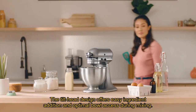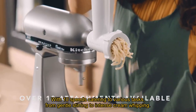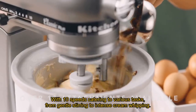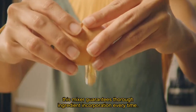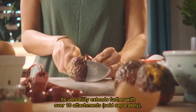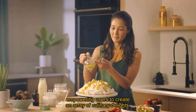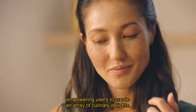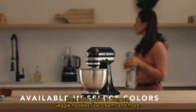The tilt head design offers easy ingredient addition and optimal bowl access during mixing. With 10 speeds catering to various tasks, from gentle stirring to intense cream whipping, this mixer guarantees thorough ingredient incorporation every time. Its versatility extends further with over 10 attachments, sold separately, empowering users to create an array of culinary delights, from fresh pasta to burgers, veggie noodles, ice cream, and more.